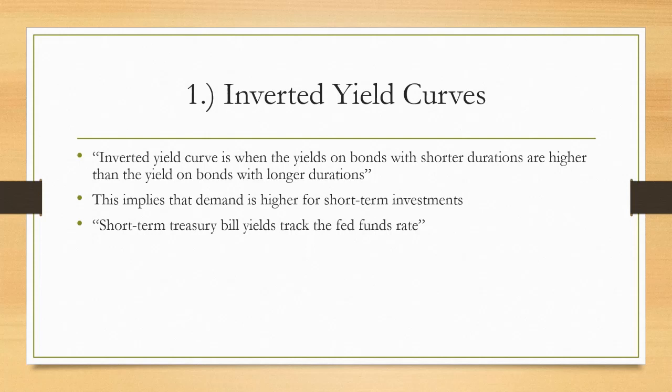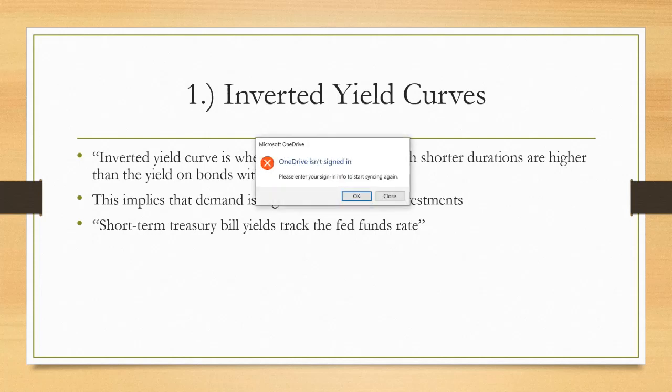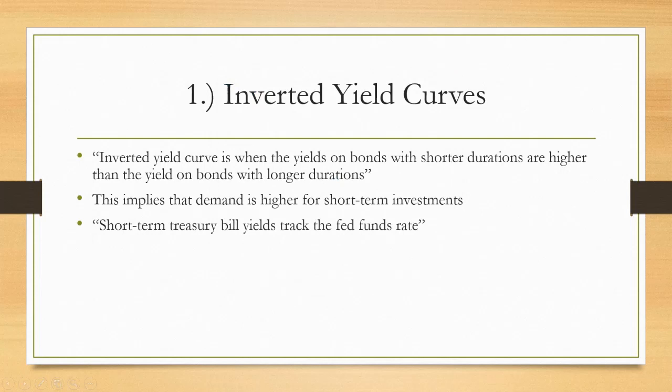So this actually implies that the demand is higher for short-term investments, which is to say that investors believe that the long run for investments is much riskier than the short run. And as a little side note here, short-term Treasury bill yields track the Fed fund rates. This is a little thing that you should kind of watch out for, Treasury bills.